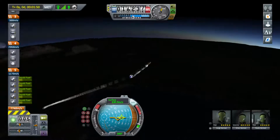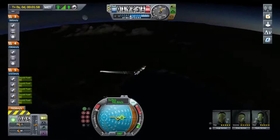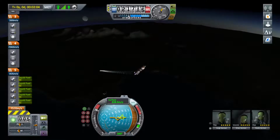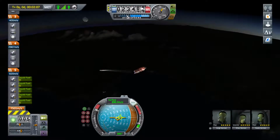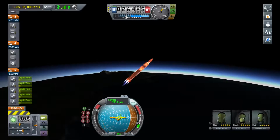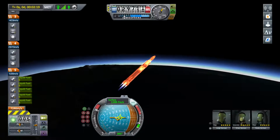So we are heading at a 90 degree trajectory, which is where we need to be, because the Mun is on an equatorial orbit to the Kerbin, which is exactly 90 degrees. So we want to maintain a 90 degree heading till about 1200 to 1300 miles per hour. We get to about 9. You might see some fire. That's okay. That's actually somewhat normal as we hit the high area of the atmosphere at a ridiculous rate of speed.